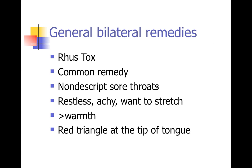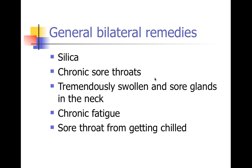And they're definitely ameliorated by warmth. These are people for whom the bathtub can't be hot enough. The hotter the water, the better. They like to soak in hot water. And the keynote, if you remember anything about Rhus tox, is this red triangle at the tip of the tongue, a tiny red triangle at the tip of the tongue. It makes it diagnostic, a confirmation for Rhus tox.